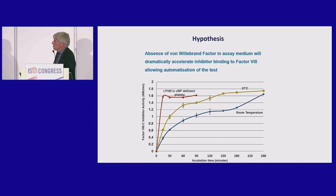And it is clear that after a short time of incubation, the shortest time, I don't remember anymore, this experiment I performed a number of years ago, but the shortest time I think is 10 or 15 minutes, and after mixing of the recombinant factor VIII and the inhibitor, in fact you get a more or less immediate inhibition of the factor VIII.